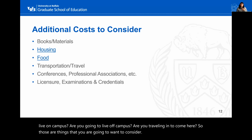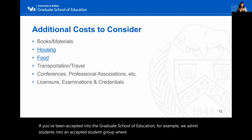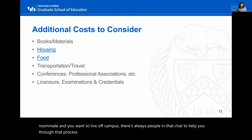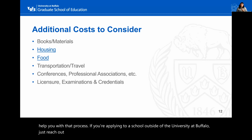If you've been accepted into the Graduate School of Education, for example, we admit students into an accepted student group where you can connect with students that talk about housing. If you want to live on campus, but you don't have a roommate or you don't want a roommate and you want to live off campus, there's always people in that chat to help you through that process. We also have campus housing here at the University of Buffalo that can help you with that process. If you're applying to a school outside of the University of Buffalo, just reach out to their admissions office and ask them about their housing process. They're usually pretty nice and pretty helpful.